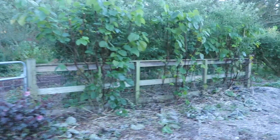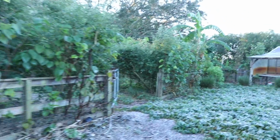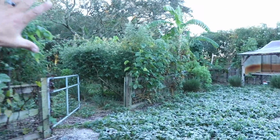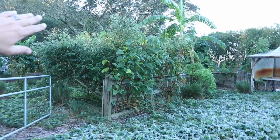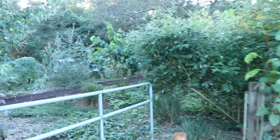Should have come out here to the front field and got a reading this morning and seen how cold it was really over here. But what's interesting is, just as we get on the edge of the market garden, they might not be quite showing it yet, but there's where our tropicals kind of start to come into play. And we've got some bananas, and I'm not seeing like I would normally see if they really took that hit. That's ice.